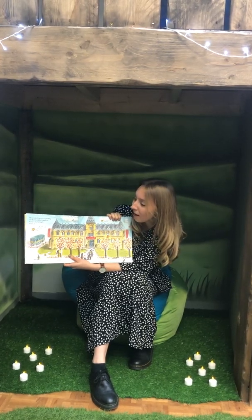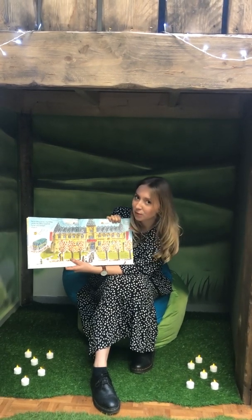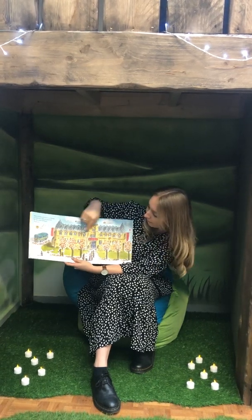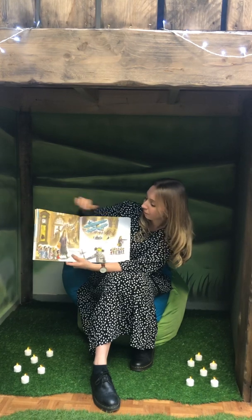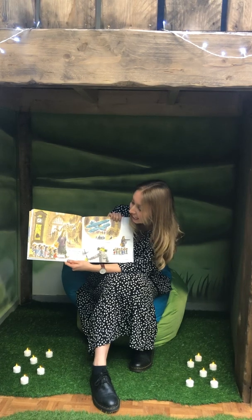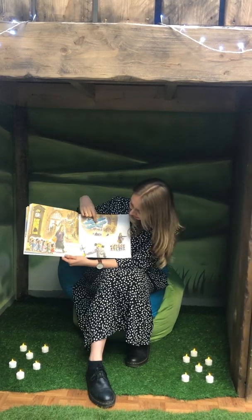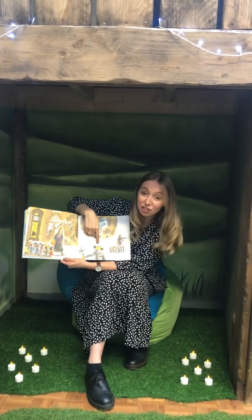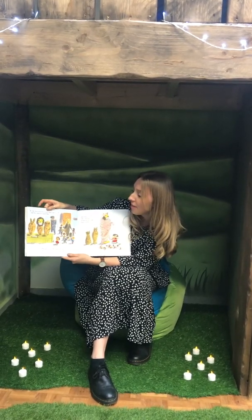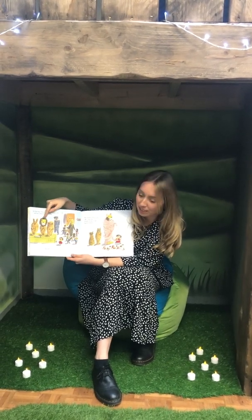The bus pulled up outside a big building and all of the children trooped out. The lion waited till they'd all gone in and then he sneaked in after them. Big museum here. He found lots of good hiding places. First, he hid in a clock. Then, he hid in an aeroplane. Then, he hid in a suit of armour. What a cheeky lion. But then they came to the Egyptian room, and that's when Iris spotted him.